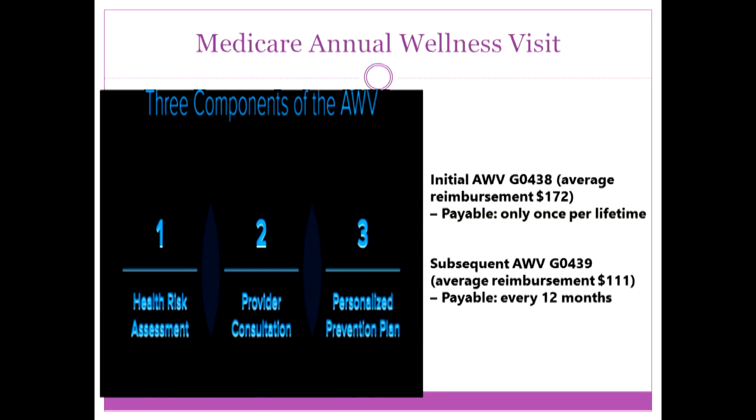There are three components to the annual Medicare wellness visit: a health risk assessment, a provider consultation, and lastly, a personalized prevention plan. So the annual wellness visit is billed in two different ways. There's the code for the initial or welcome to Medicare visit that can only be paid once per lifetime. More commonly, you will be using the subsequent visit code for the annual wellness visit that can be reimbursed every 12 months.